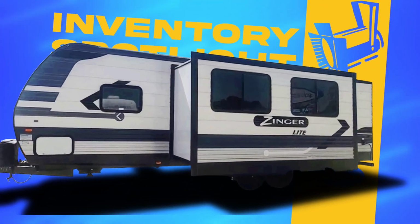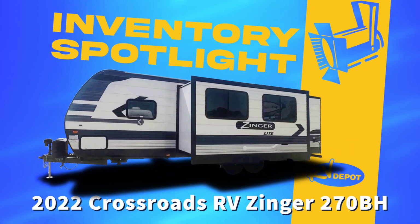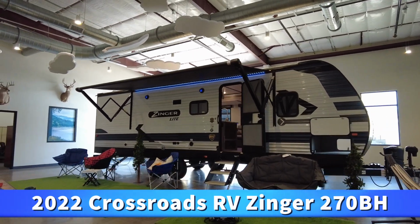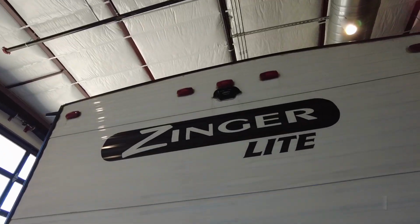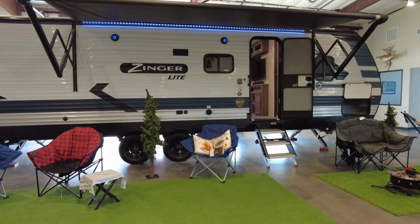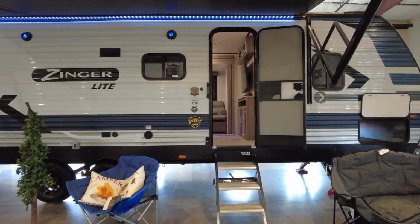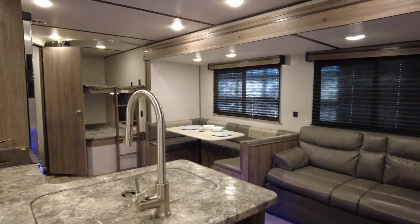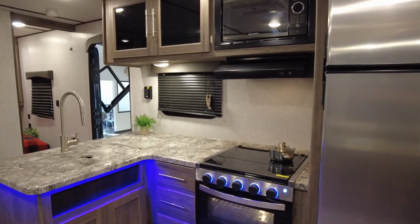On this week's Inventory Spotlight, we take a look at this 2022 Zinger 270BH by Crossroads RV. This single slide-out travel trailer features a simple and functional design perfect for that family needing a lightweight camping option. Step inside and enjoy the simple and open design.